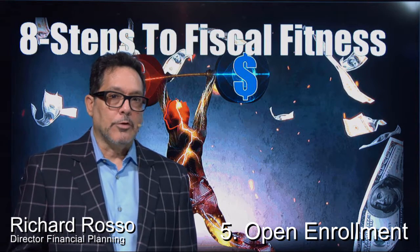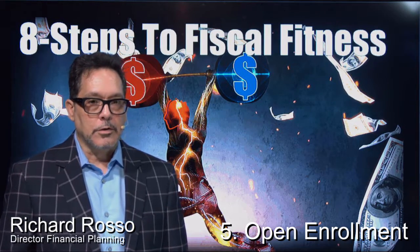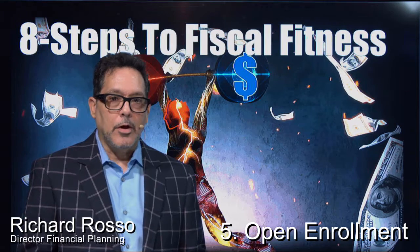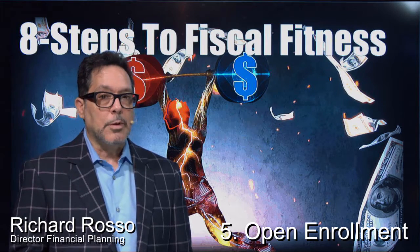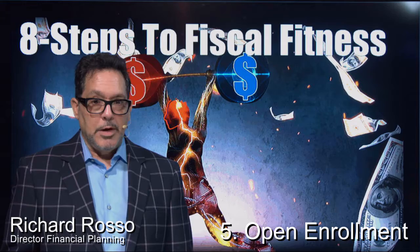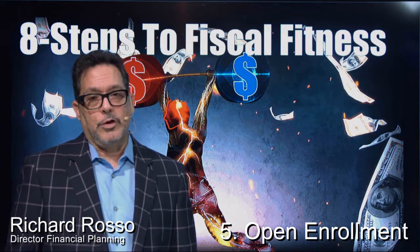More companies are taking on what we call high deductible plans, which means that you're going to pay more out of pocket for deductibles, whether you're single or family, and they're going to couple them with what we call a health savings account, which allows you to save pre-tax and use money for medical expenses tax-free. So you're going to want to examine these benefits very, very carefully. You want to make sure that your life insurance is adequate for your family situation.